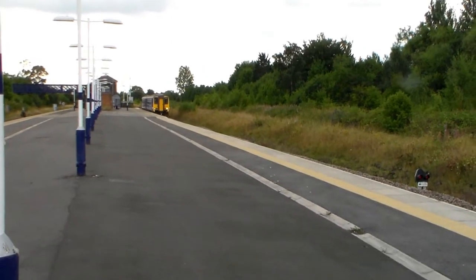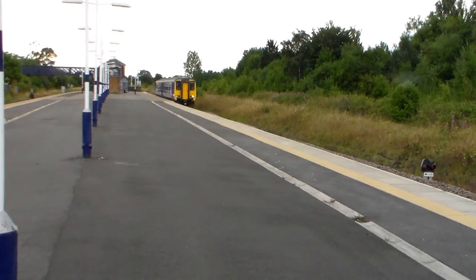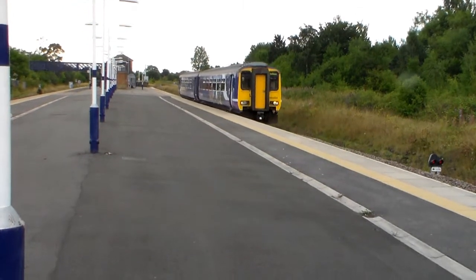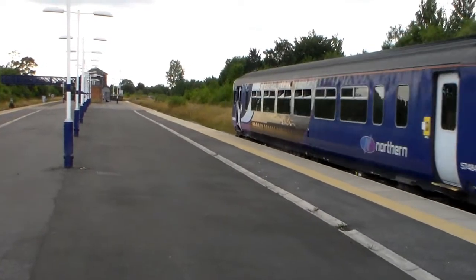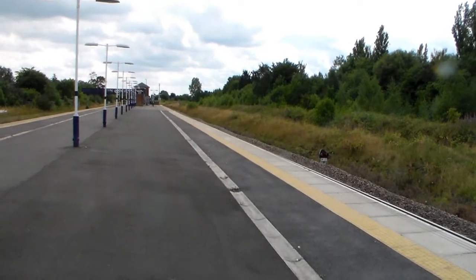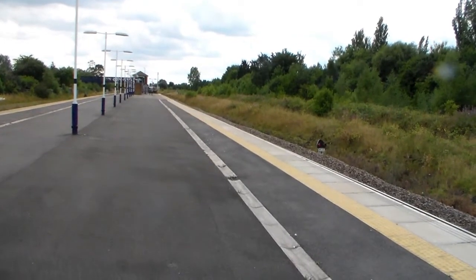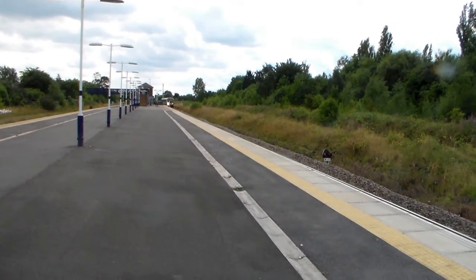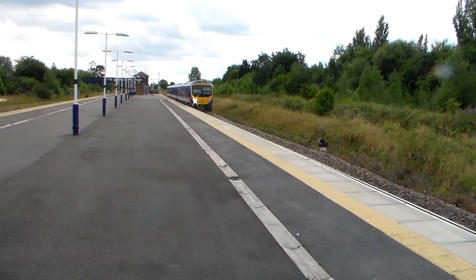Slightly delayed, 1409 Northern Rail service from, I think it was Darlington to Saltburn, and it's 156484. Must have a problem with a pacer if this is running routes today. It should be our last TPE for Middlesbrough of the day, coming from the Met Airport. And it's 142185148.